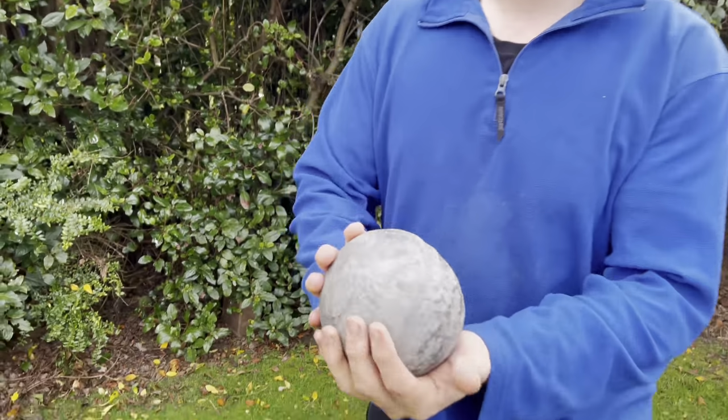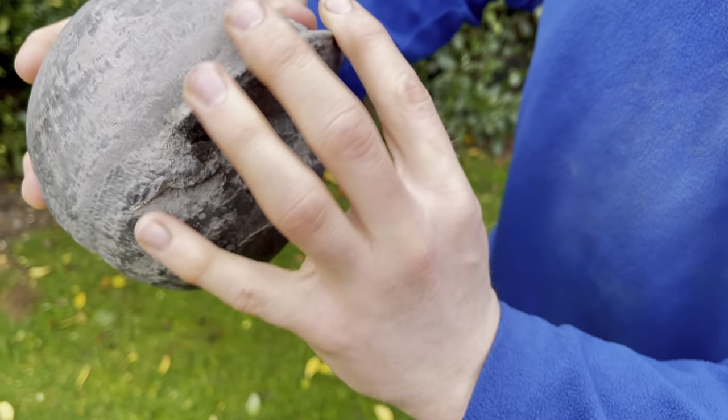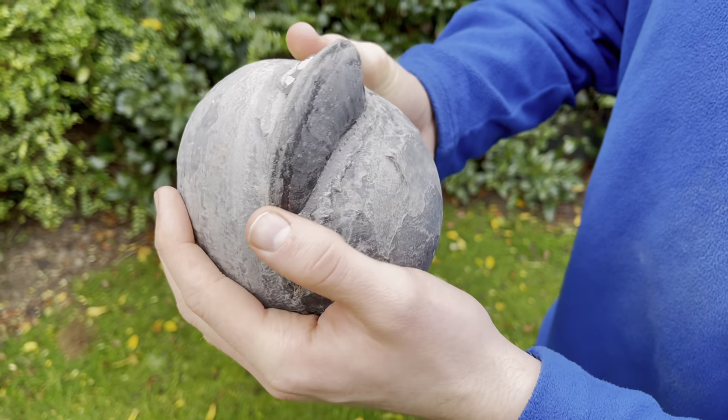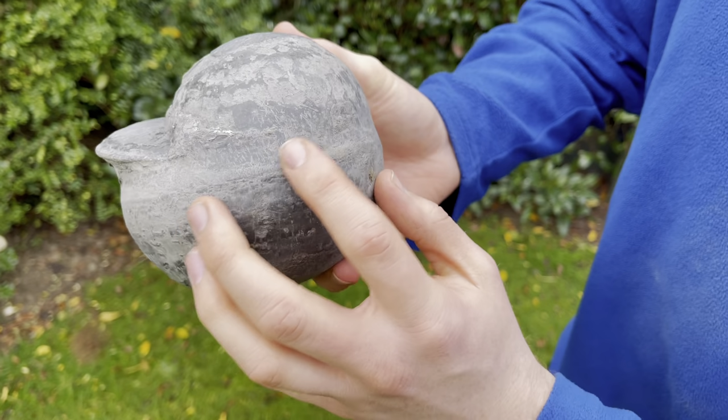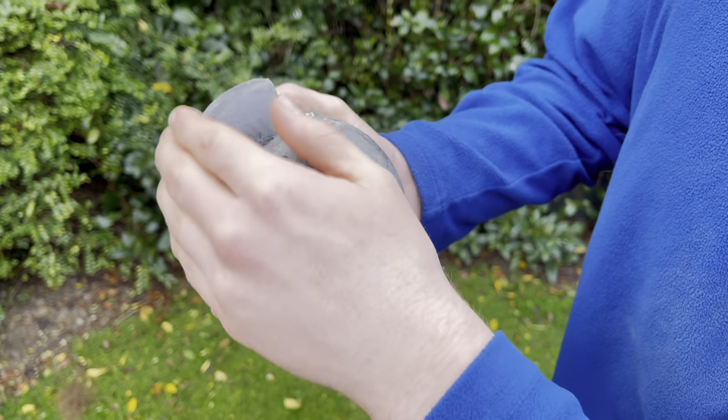Here's the big nodule which we're going to be breaking open. As you can see, there's what looks to be a potentially stunning big ammonite hanging out of the side of it. So we're going to give it a little tap around here. Hopefully it opens up to reveal this stunning ammonite.